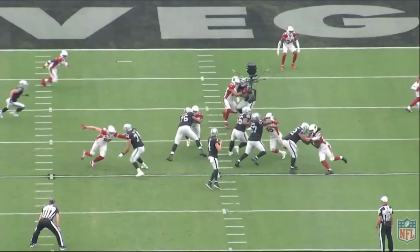You know, at some point you have to anchor down. Once you make that contact with the guy, you gotta anchor down. Look at Lester Cotton here. You see that anchor, gets those feet wide. And once he anchors, he's going to drop those hips. That's what Jermaine Eluemunor needs to do.